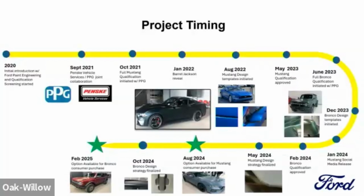In January of 2024, there was a social media release for the Mustang, which Gareth will show. And February of last year, the Bronco qualification was approved, again over our metal high bake clear coats, as well as the add-on parts. May of 2024 of last year, the design templates were finalized.